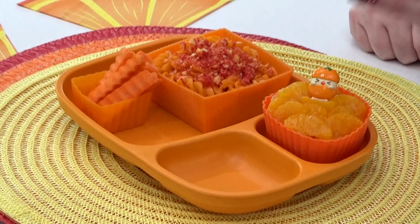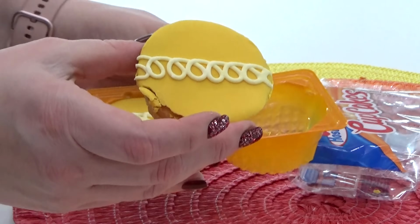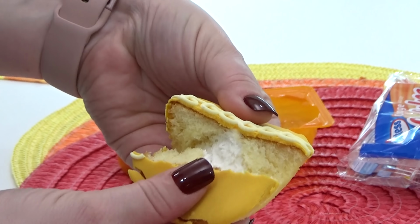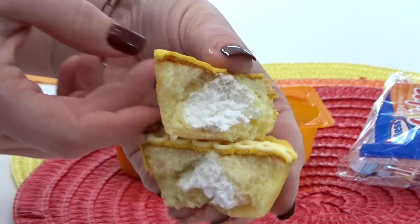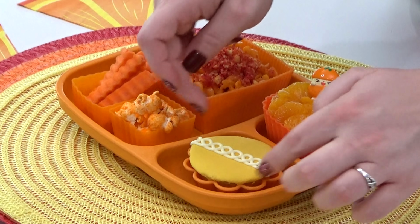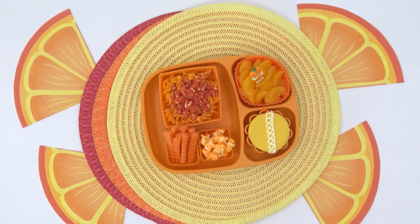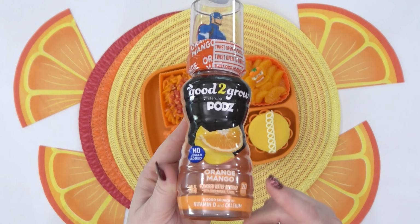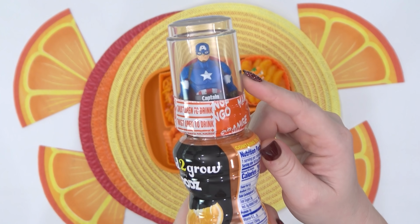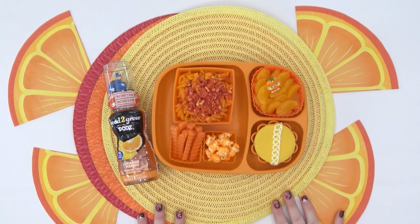And then you guys, for Jaden's special treat, he requested some orange Hostess cupcakes. Now I've never actually tried these. I guess they're supposed to be orange flavored, but if you ask me, they look more yellow than they look orange, but that's okay. Now, last but not least, Jaden didn't actually request a drink at all, but I decided to go ahead and add this orange mango Good to Grow bottle since it has orange in it, and this one has Captain America on the top.